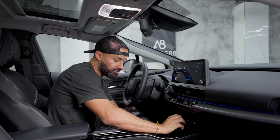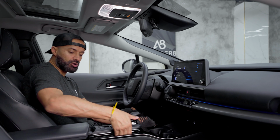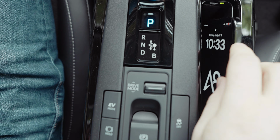There is a wireless charger though, and it's probably in the best place I've seen in the car business. It is right here. It's simply a slider. You slide your phone in sideways and it charges up. I really like that, Toyota. Thanks for thinking about it.